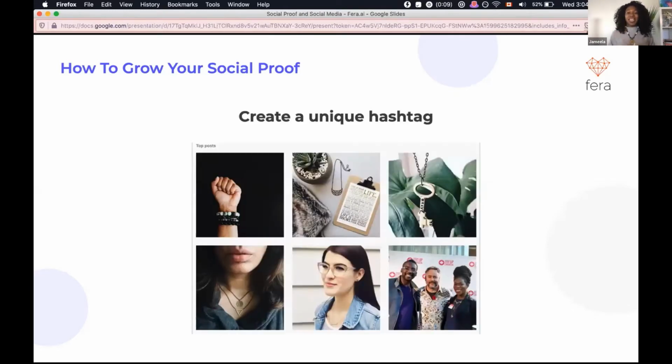So the other way that you can gather social proof is by creating a unique hashtag. So the nice thing about making a unique hashtag is that you can go back and you can gather all those photos and then you can put them on your website. So that's another really good way to grow social proof.